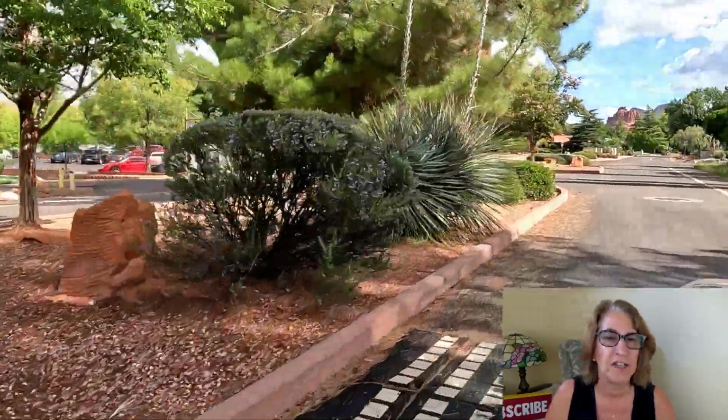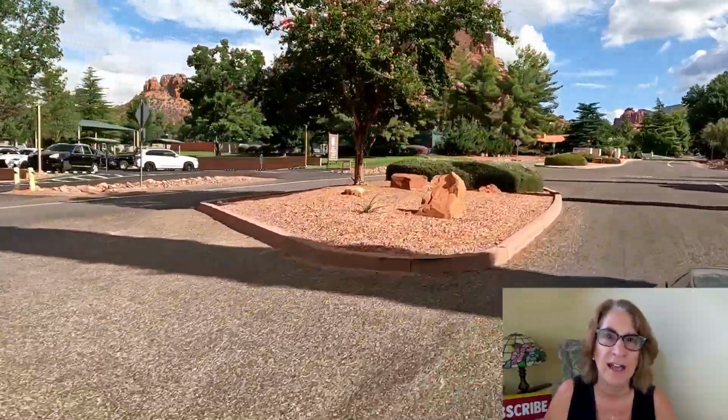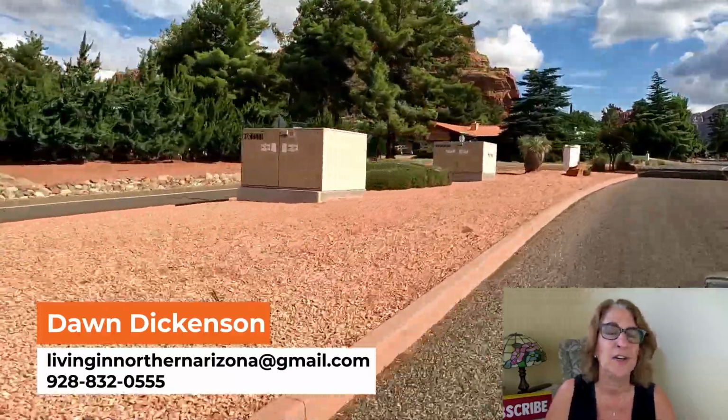It's very nice. Now to the left, we're passing it, there is a very nice townhome community called Sundance. I have one listed in there for a client if you're interested in Sundance. It's a very nice community because it's got very mature green trees, a lot of green lawn. You don't see a lot of green lawns in Sedona, so if you're interested in a townhome that has a green lawn, I could tell you about the one I have listed, Sundance.